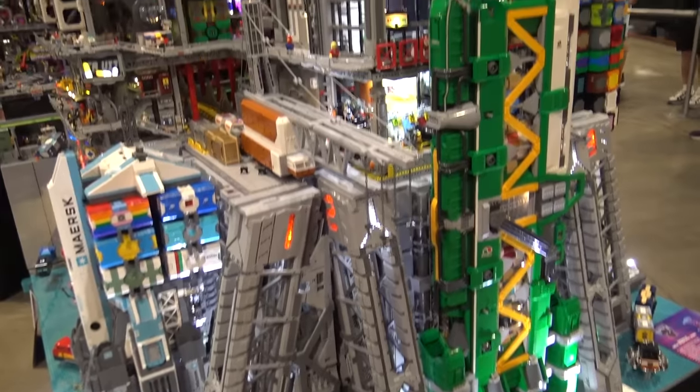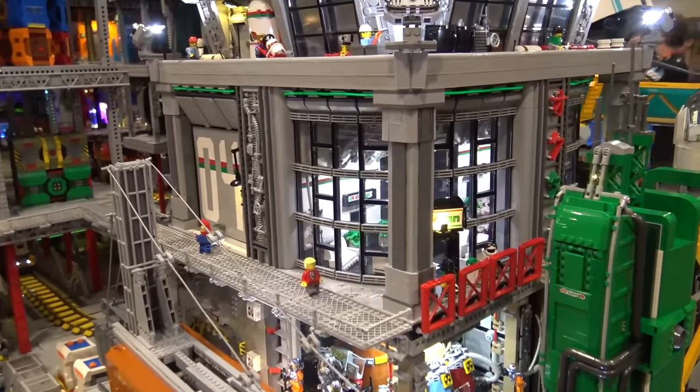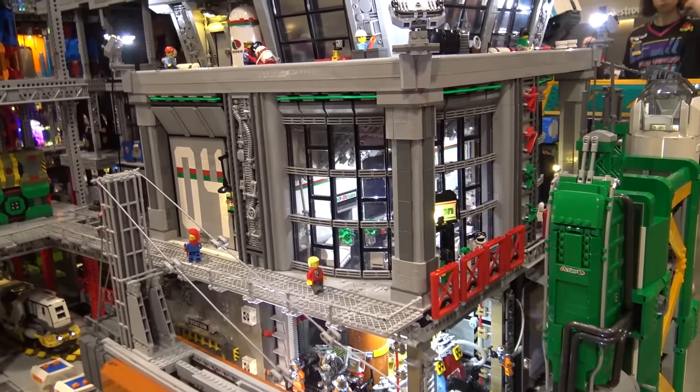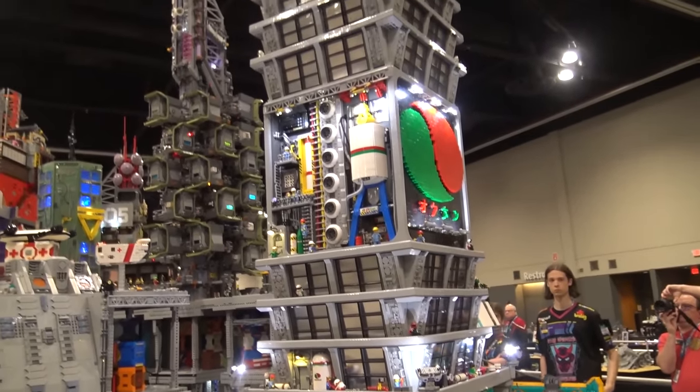But then I think I'm going to actually hand it off to Casey McCoy, who's going to talk about the Octane tower. Yes. Yeah, this little thing we've got in front of us here. So, Casey, great to see you. Tell us about what you brought here.